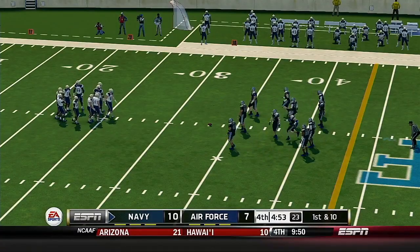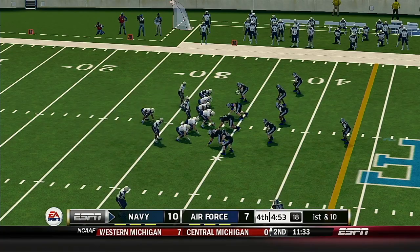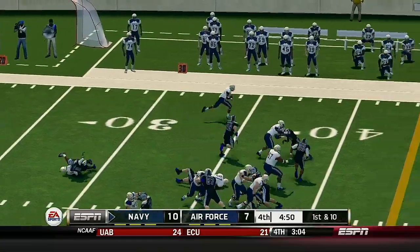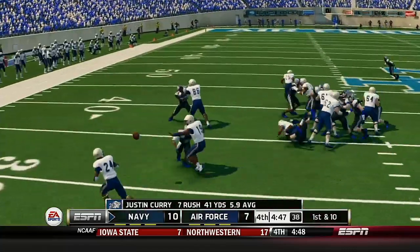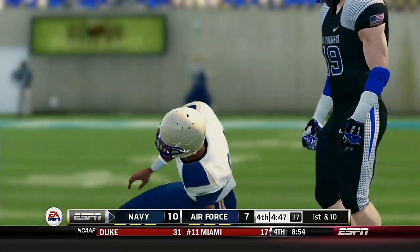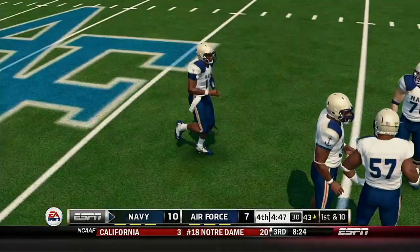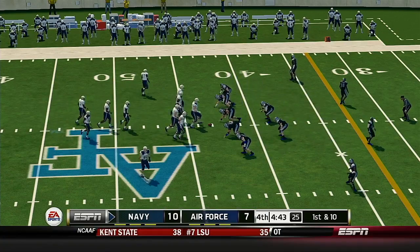Well, here we are early in the fourth quarter in a very, very tight ball game, and every possession is going to count from here on out. Navy holds a field goal lead. He's into the open field. He's at midfield. Makes it out to about the 43. First down. From the 43-yard line, first down.